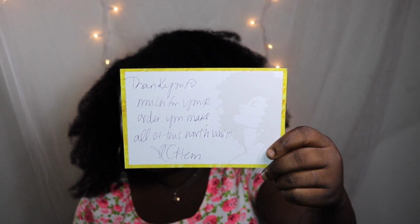And the thing I really loved about this was that it came with a handwritten thank you card. I don't know if you can see it, but it came with a handwritten thank you card, and I was just like, you care about me, you care about your customers, you a real one. And the card basically said, thank you so much for your order, you make all this worthwhile, and then signed. And I just really love the fact that it was handwritten. I thought that meant that she cares about her customers and she really wants them to come back.